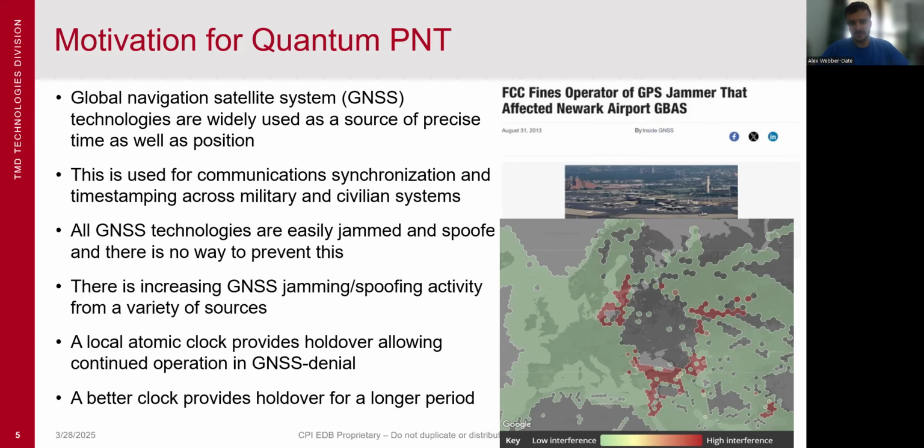The problem with that is on Earth, GNSS satellite signals are very weak. They can be easily jammed, easily blocked, and easily spoofed. And there's no real way of preventing this. There's a lot of creative solutions, but the inherent technology has these problems. And I'm sure I don't need to tell you, there's an increasing GNSS jamming and spoofing activity from all over. So there's a map on the right there. I think it's from a few years ago, so it might not be most up to date of just how that spoofing activity happens. So there's a lot of interest in having these local atomic clocks, local oscillators that allow for holdover in GNSS denied environments. And the long and short of it is a better clock will give you holdover for a longer period.